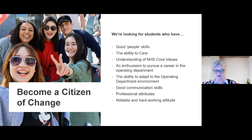It is an unusual environment and you will meet some characters, and it's just all about learning to adapt to those different areas. We obviously require you to have good communication skills. You have to communicate not only to the staff that you're working with, but most importantly with your patient. And we have a number of different patients and different patient needs.